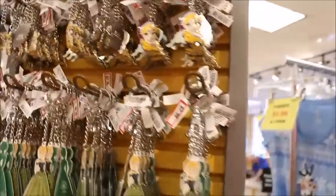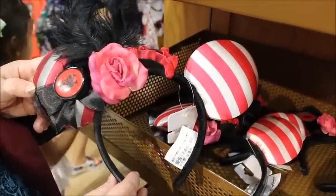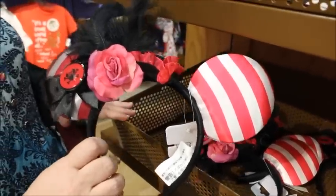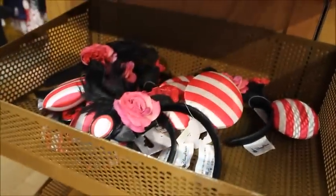And those are $3.99. Okay. These ears, these are $10.99. I know ears are normally $24.99 in the park, so definitely not the dollar ears that I like paying, but that's still a great deal. They're cute. If ears are what you're looking for. And they're Pirate Mini. There's a couple pairs there.